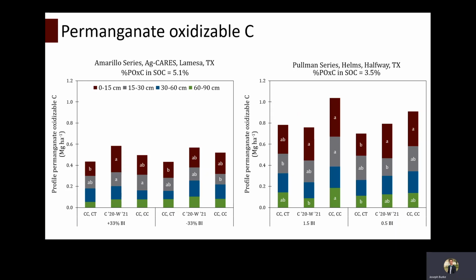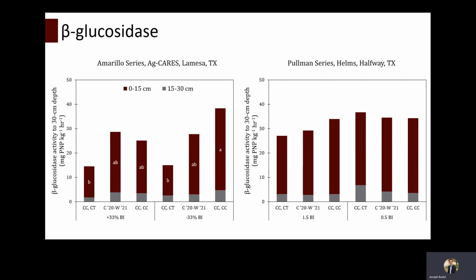These soils have about 0.4% organic matter. And so seeing changes is much easier to see in a sandy soil compared to a heavier textured soil like a clay where you have more organic matter in that system. And so we're really excited to see these values and for us to keep exploring these over time.